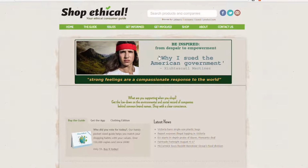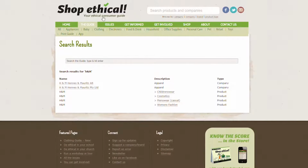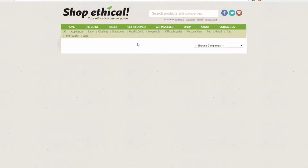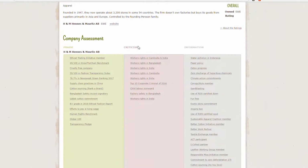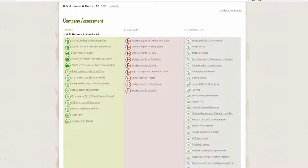The Shop Ethical website is actually my favourite, and it's one that I've never heard people talk about before. What I love about it is the structure or the layout of the website. When you search for a brand, you are given 3 columns: one for the praises that brand has received, one for the criticism that brand has received, and one referencing all the sources they've used in order to come to that conclusion. So you have a full list of what they've referred to in order to rank that brand, that specific grade or score, which is fabulous.